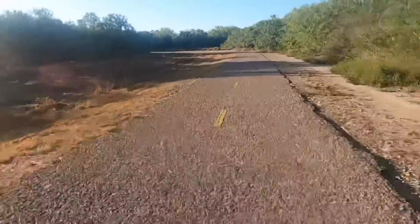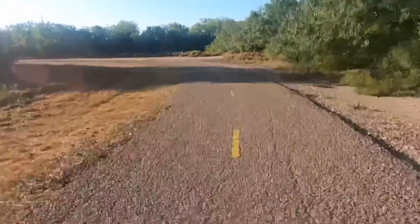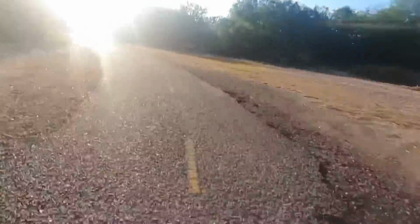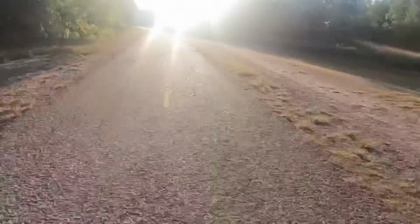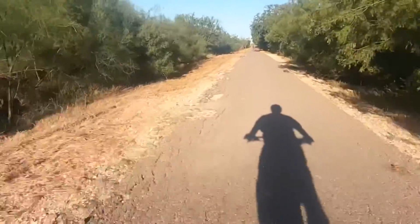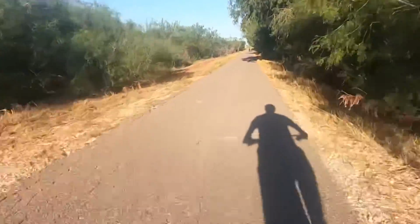Right, so this is my ride from last week. I was going to be processing this on a new computer, but I'm having a little trouble with the transfer software, so I'm still using my little iPad. Anyway, here we go. So, right now we're riding out in what's called the Mission Trail.